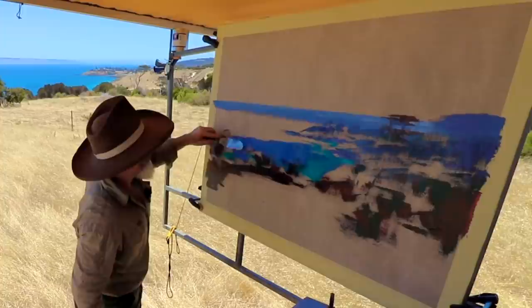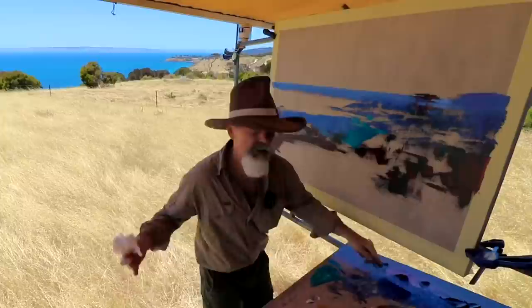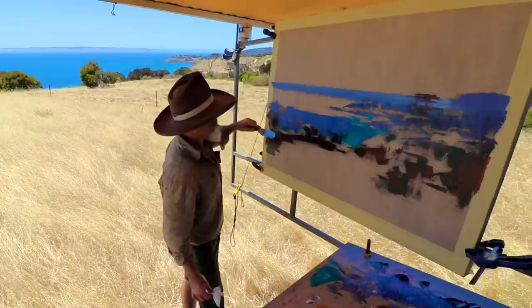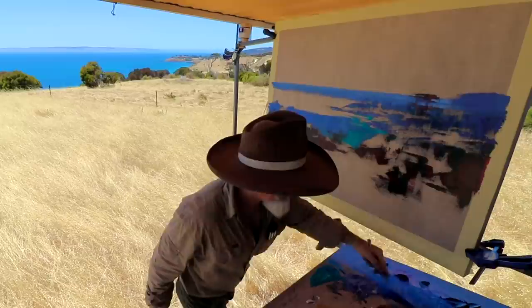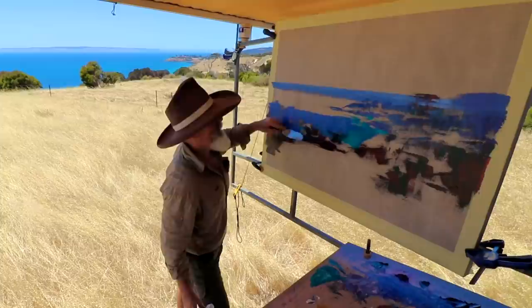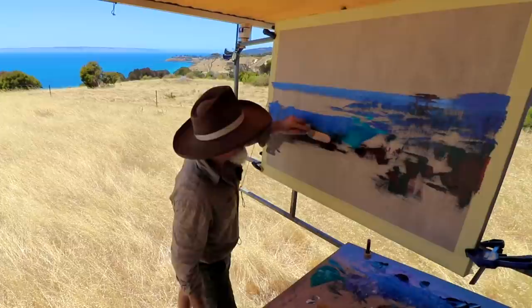So I'm using a palette knife today. May use a bit of brush later on, why not, who knows. I used to use a lot of brush with palette knife. You've all seen me use palette knife 100%. But you never know, just for a bit of fun, I may get the brush out as well. So we just put some beautiful deep tones down in here to really give the feeling of that midday light. A little bit more of the turquoise thrown in, wouldn't hurt anyone.